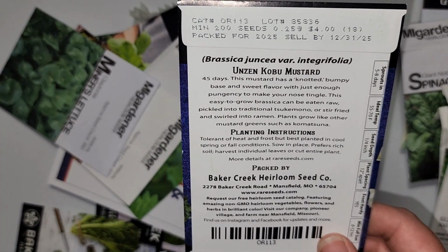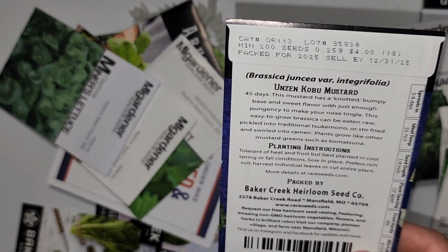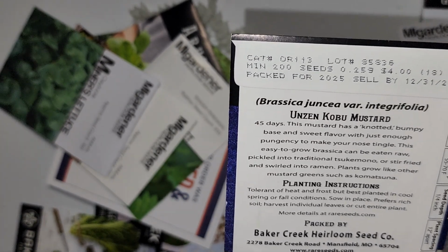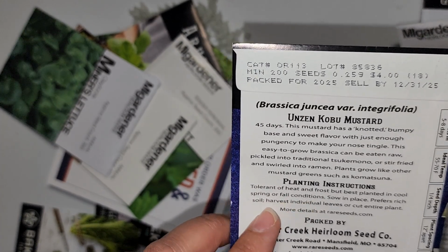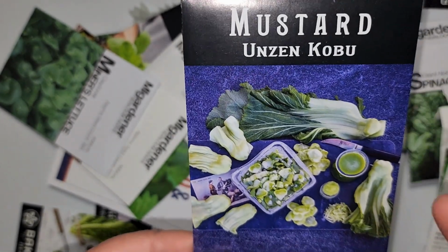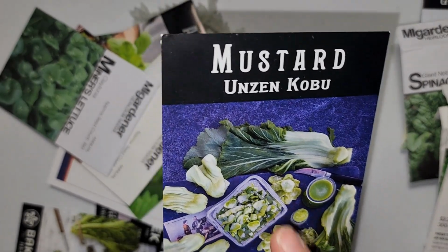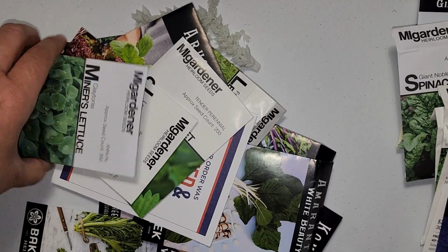Plants grow like other mustard greens, such as komatsuna. I've never grown komatsuna, but I do have it. So I like that description. Tolerant of heat and frost, but best planted in cool spring or fall conditions. Another one that I find interesting is that we can also enjoy the stem of it, sort of crunchy, like Swiss chard often is.